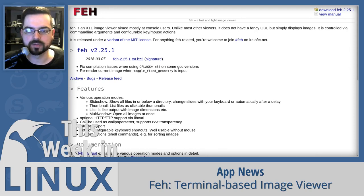They also have another feature called list view. It's more of an informational view. It lists the information of the images. If you're interested, check it out and let me know what you think. feh, the terminal-based image viewer.